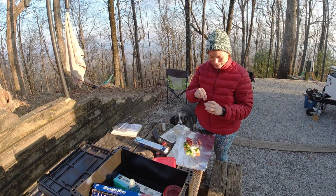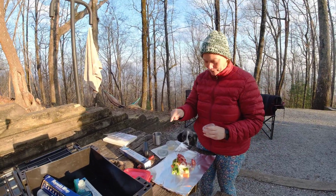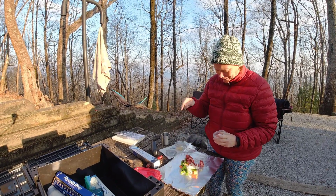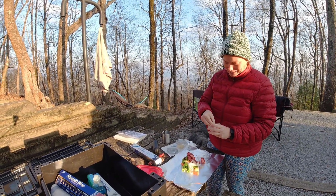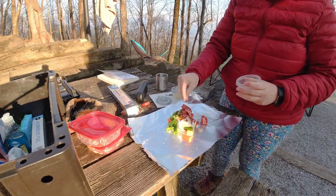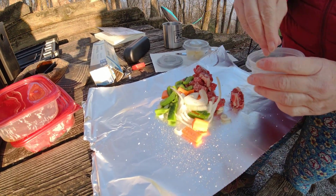Hey everybody, it is getting close to supper time here at camp. And yesterday before we left home, I chopped up some bell peppers, some carrots, some onions. There's some fresh garlic in there, and actually a nice steak. I got some salt and pepper. I did it at home just so we wouldn't have to deal with the mess here at camp of cutting stuff up and bringing a cutting board.